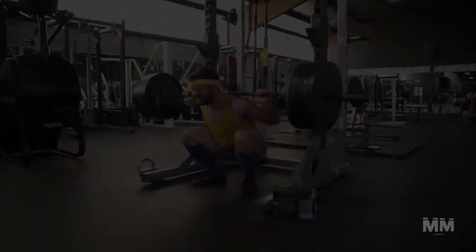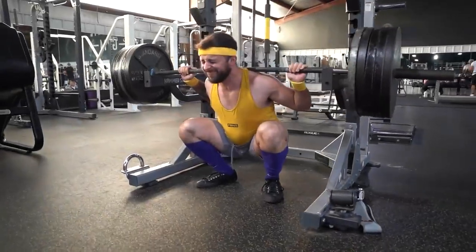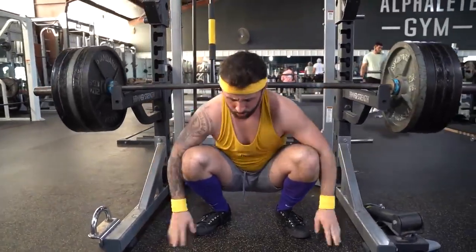Number 3, always chasing a new 1-rep max. The following reason your legs may not be growing is that you treat every leg workout like a 1-rep max testing session or a powerlifting meet.